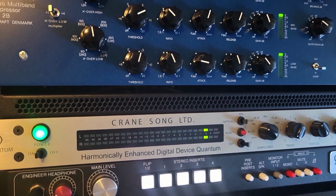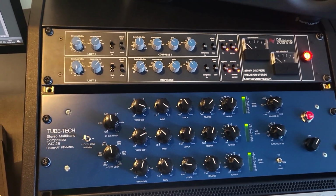As the Neve is an analog device, we have to leave the DAW, and I will do the AD-DA conversion on a Cranesong HEDD Quantum, which is a high-end mastering grade converter, and I will not use its DSP section, so it's a totally clean conversion. Now with the Pure Comp, I will do the same. I will not bounce it internally. I will send the signal out through the Cranesong, so both of the candidates had the same signal flow into the analog domain and back into the DAW.